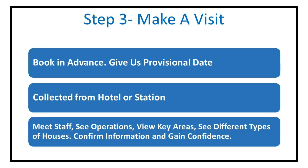Many of our clients make a visit before they make any reservation. It is best to let us know as soon as possible if you wish to do this, and your preferred timeline and dates. A visit is not essential and you can also make it later, but we do encourage clients to make a visit at some time. Due to high demand for visits, we will need to book this in advance.